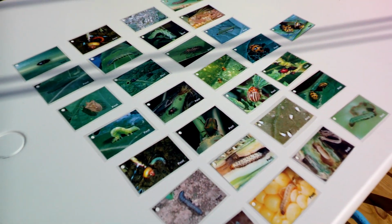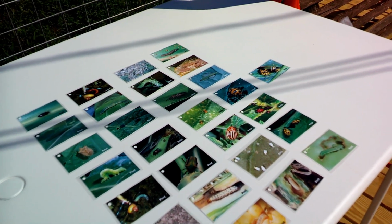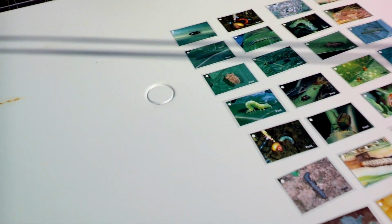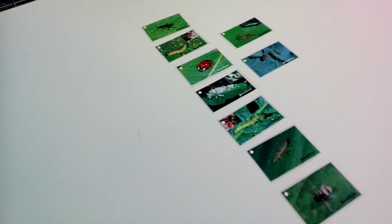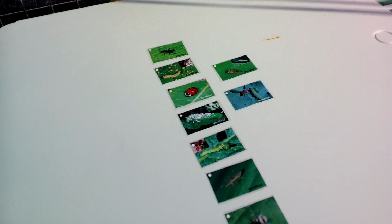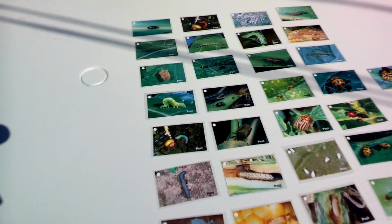Let's see some of the bugs local to us in Kentucky. Y'all have some too. It might be the same, but you might have different ones. These are all a list of pests that we have in Kentucky that will attack your garden area, any vegetables that you have planted. These are the list of beneficial bugs that you have in Kentucky that will help your garden area. They usually attack the pests.